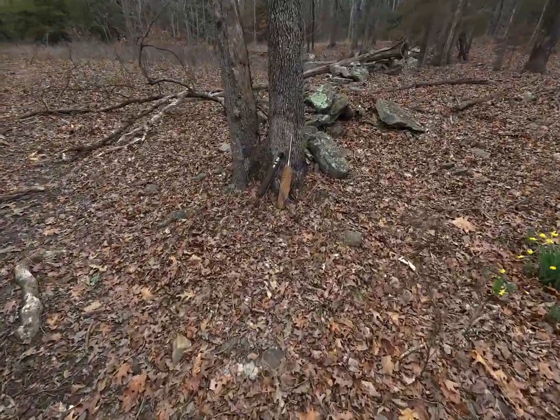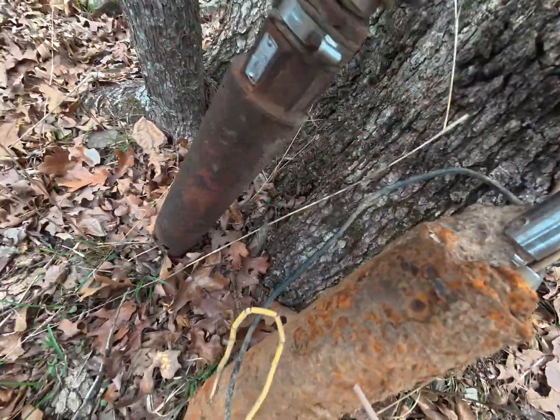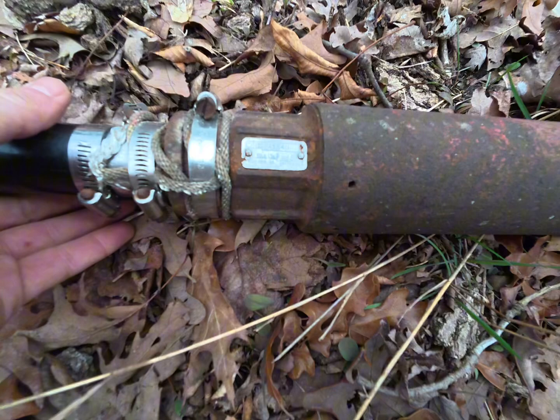Here's some more findings. This is really cool, but if you kind of look at this, let's see if I can zoom in on that.